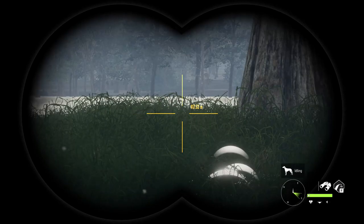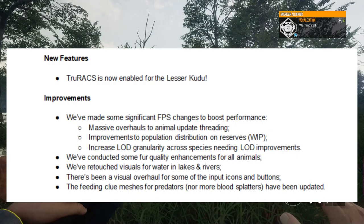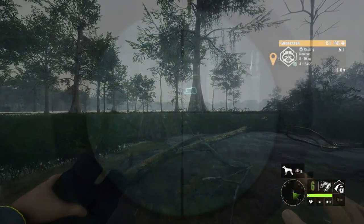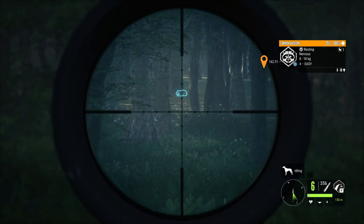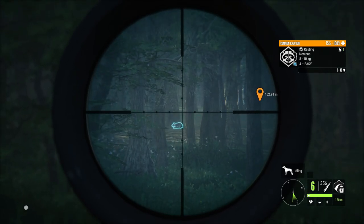Okay, let's start with improvements. So it reads here, we've made some significant FPS changes to boost performance, massive overhauls to animal update threading, improvements to population distribution on reserves, increased LOD granularity across species needing LOD improvements. So I believe that is the lag getting fixed, which we have been waiting for a very long time, and that is so amazing.